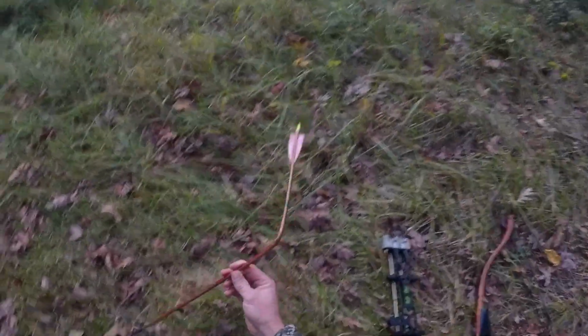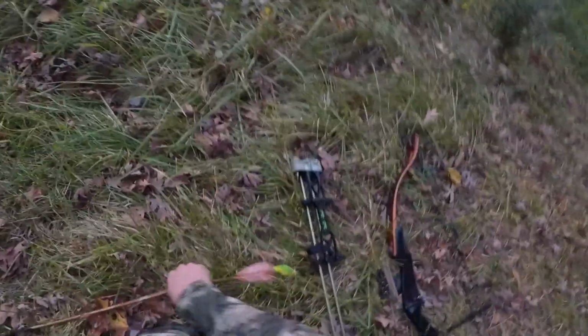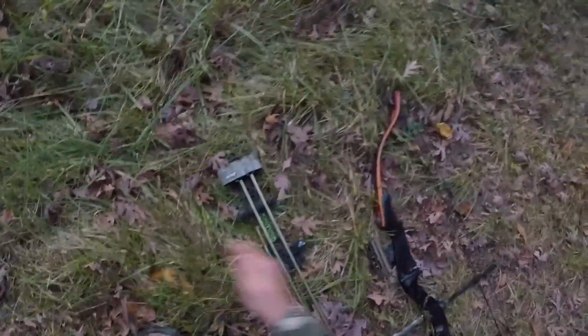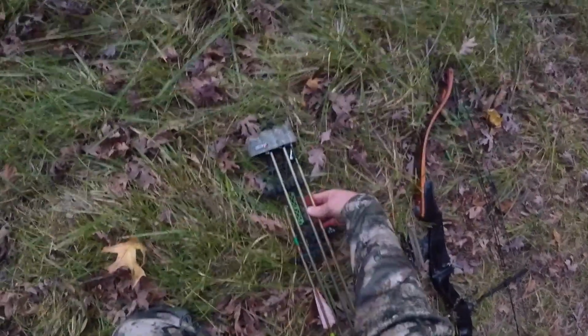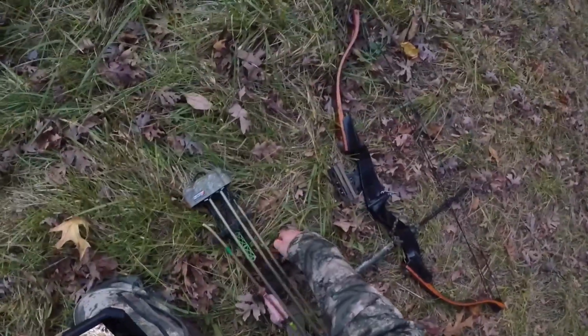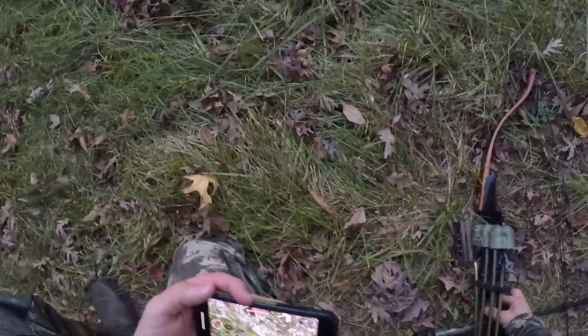Wow. So that'll do it. Well, I'm gonna walk out of here. If I see blood that I can follow, I will. But if I can't, I'll go get some lights and come back. Still got some time before dark, but I just don't see blood very well.